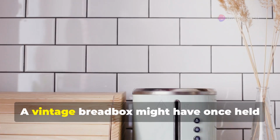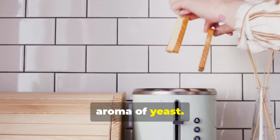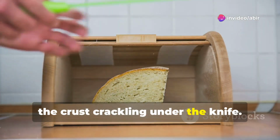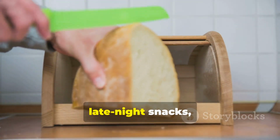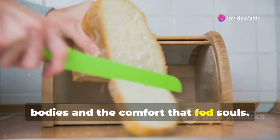A vintage bread box might have once held freshly baked loaves, filling a kitchen with warmth and the aroma of yeast. Picture a grandmother pulling out a loaf, the steam rising as she slices it, the crust crackling under the knife. This bread box has been a part of morning routines, late-night snacks, and everything in between. It has held the sustenance that nourished bodies and the comfort that fed souls.